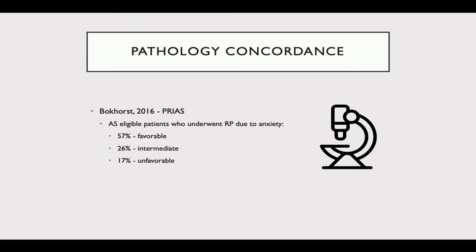Concordance data has been published by multiple groups. Pathology data was analyzed for 360 men in the PRIAS cohort receiving radical prostatectomy after discontinuing active surveillance. For men who switched to radical prostatectomy due to anxiety, 57% had a favorable pathologic outcome, 26% had an intermediate pathologic outcome, and 17% had an unfavorable pathologic outcome. Altogether, 43% of patients were either upgraded or upstaged.